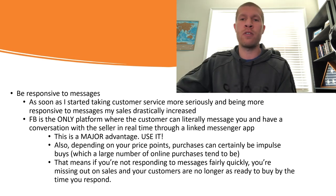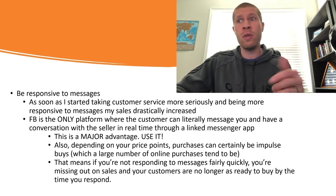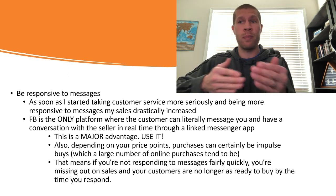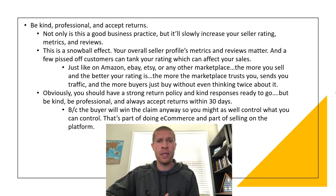So be more responsive to messages. There are some anecdotal insights there that I think, but also Facebook is the only real-time messenger where you can have a messaging relationship back with buyer and seller. So use it. It's a massive advantage, okay? Or hire somebody to do it for you.